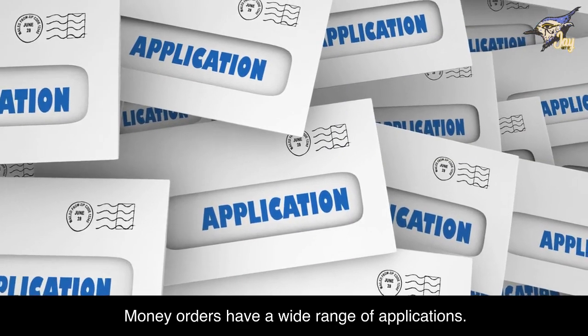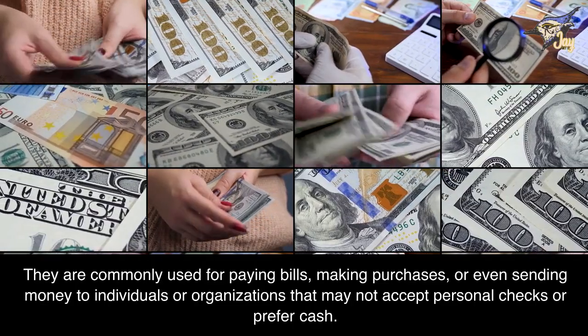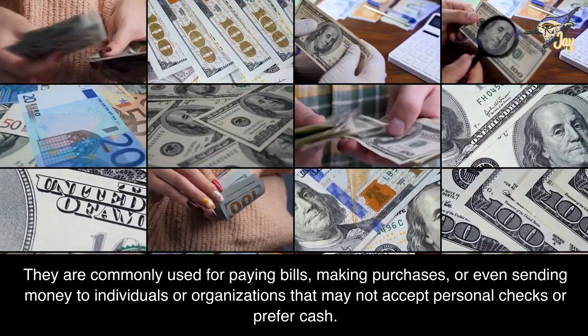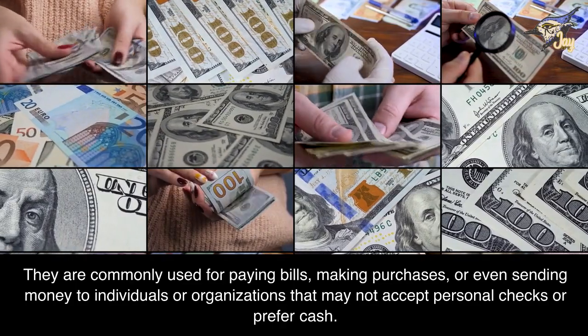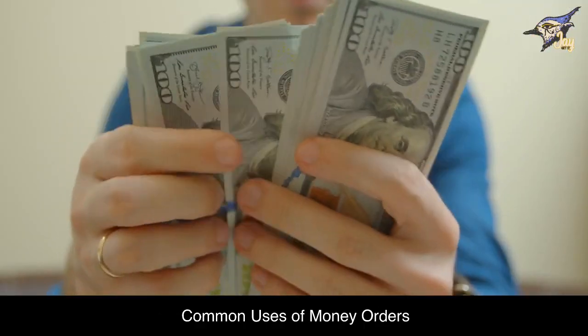Money orders have a wide range of applications. They are commonly used for paying bills, making purchases, or even sending money to individuals or organizations that may not accept personal checks or prefer cash. Common uses of money orders.